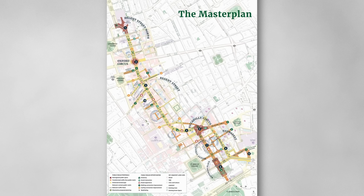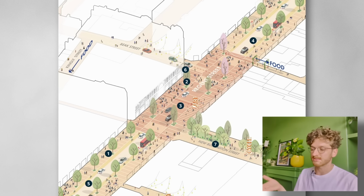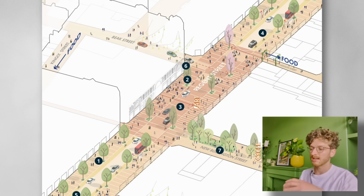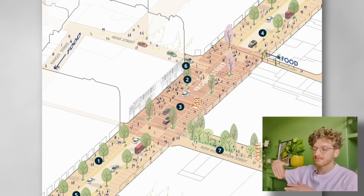Moving on to Regent Street itself, the bit that connects Oxford Circus with Piccadilly Circus, that main drag of Regent Street, is going to remain open to two-way traffic. However, there will be significant improvements. The render suggests all of these trees will be planted along there, lots of new planting, particularly in the side streets coming off Regent Street, like New Burlington Street there, which will also be pedestrianised. And yeah, lots of new plants, new bushes and greenery.